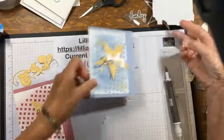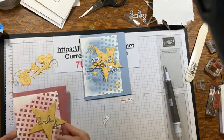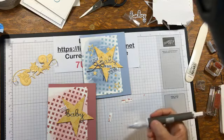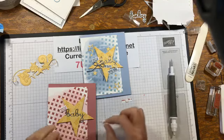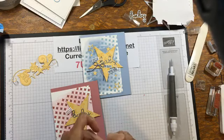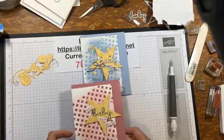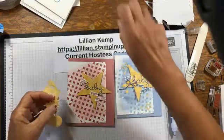So let's look at the card again. And I won't be changing it up just because that's just living far too dangerously. Hello, Baby, so happy, you're here. So they're a little bit different placement, but pretty close. Now all we need to do is add the stars. So I want my paper snips for sure.